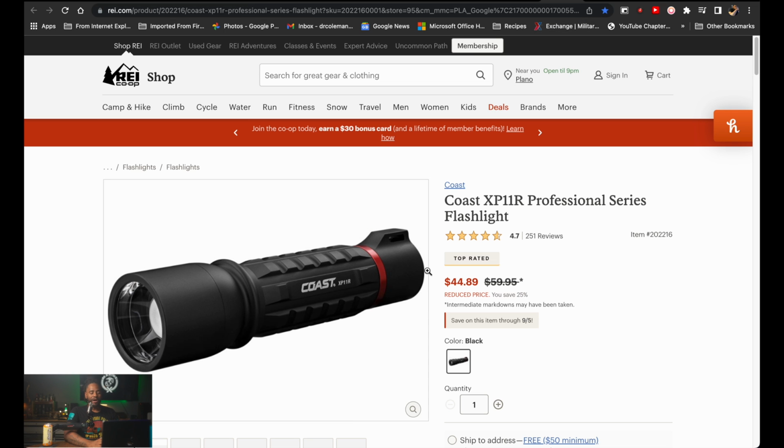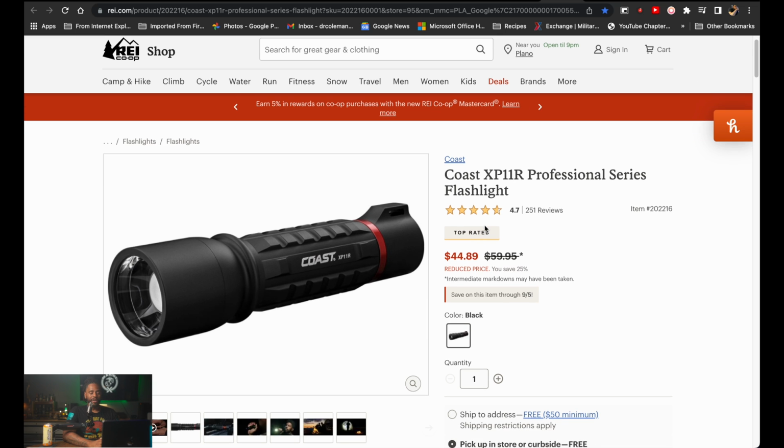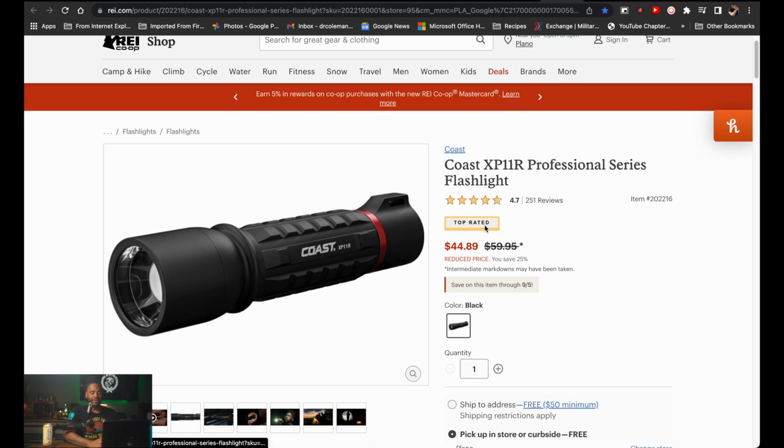Next, we jump into REI. REI is having a huge sale for Labor Day, and they have a big sale on all sorts of items. The first one I wanted to call out here is the Coast XP11R. I love this flashlight. I have it in orange. They have it on their website in the black color. Normally $59.95, you can get it for $44.89. This goes on through September 5th.